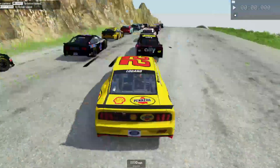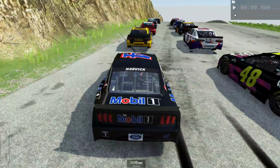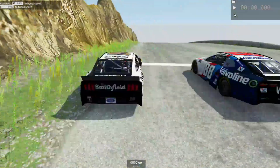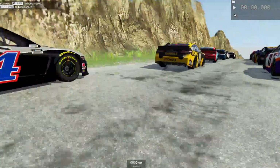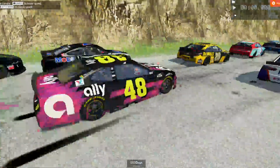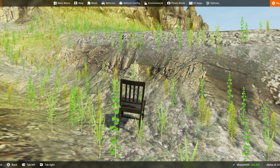Those two should be fine here. I'm going to go back to these guys. Move this guy just a little bit over here. Let's see if this gives them a better start if they're not starting right behind cars. Anyway, we'll go to your starting lineup. Actually, I'll set the AI first here. So this is my placeholder vehicle for today, a chair.